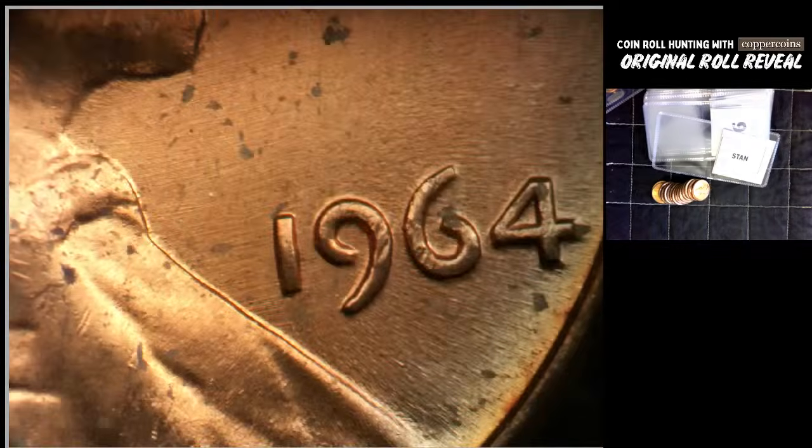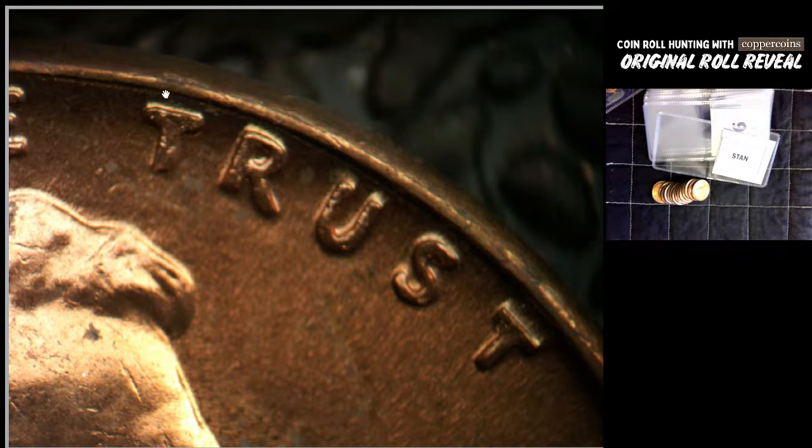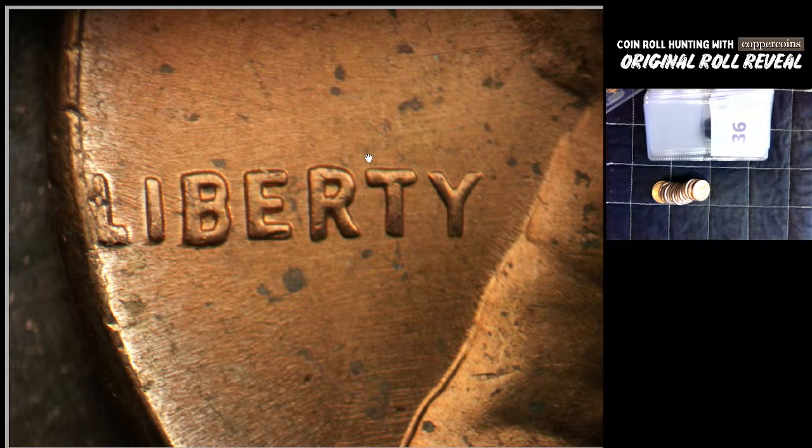Coin 35, Stan. On the T, I'm looking for a big die scratch that goes right above Tiara Trust. That pulls it right out, even though it was pretty obvious even without the die scratch.